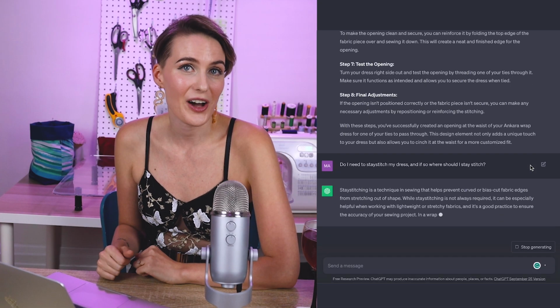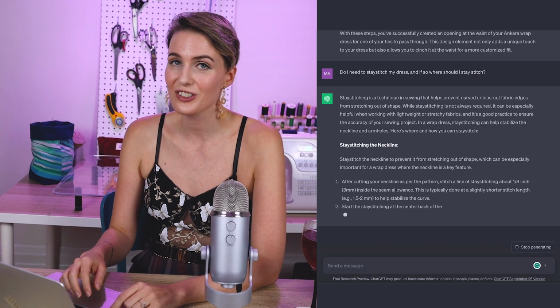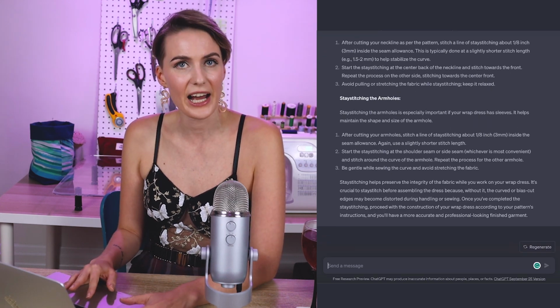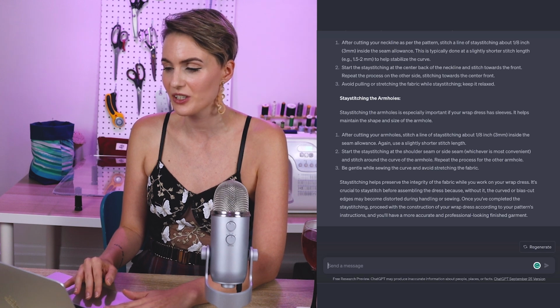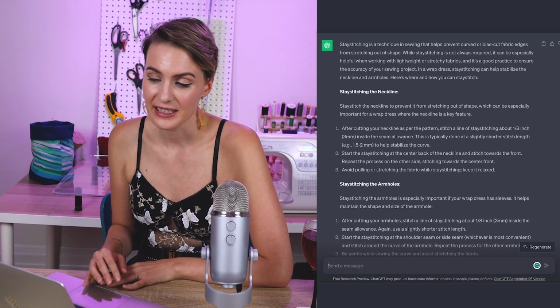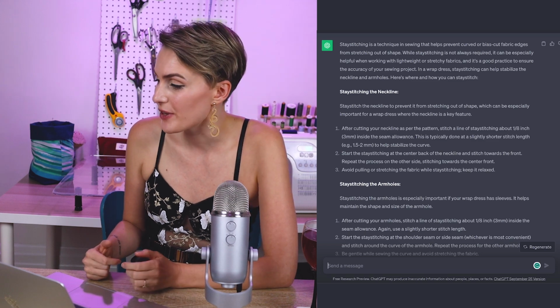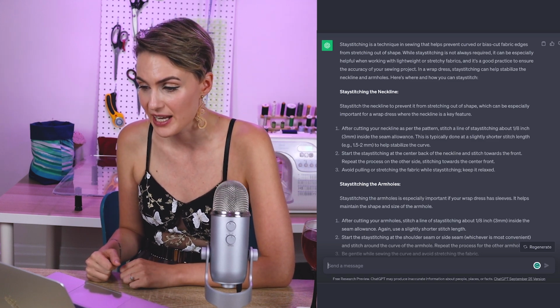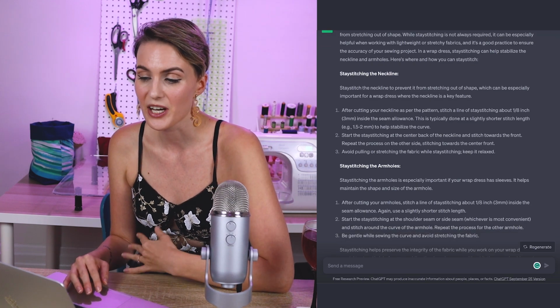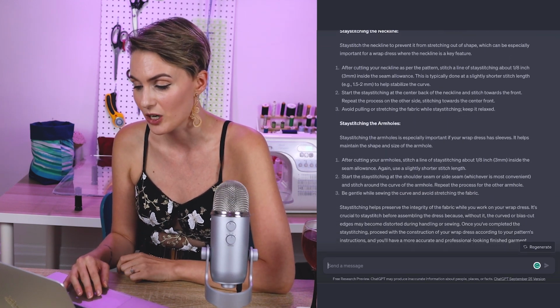So I actually think I'm gonna ask ChatGPT if I should stay stitch on my dress and how to stay stitch. Okay, I'm getting actually quite a lot of suggestions on stay stitching. Let's see how it's doing. Stay stitching is a technique in sewing that helps prevent curved or bias cut fabric edges from stretching out of shape. Very true. Then it has instructions here on how to stay stitch the neckline and the armholes.